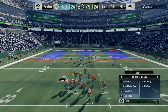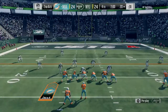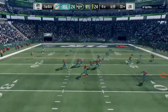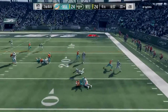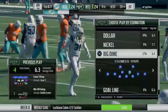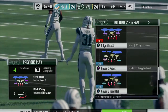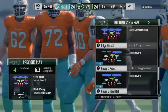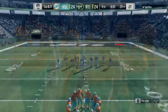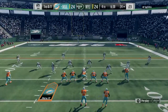Watch it now, Barney, Barney. And the D-line pinching together must be expecting the run. They'll drop the throw. And he will lose yardage and be backed up to the 24. He lost 4 there, and it's 3rd down. The Dolphins on 3rd down, just 1 for 3 thus far. This is 3rd and 11.